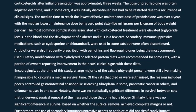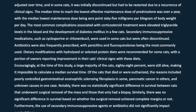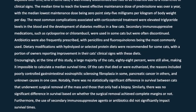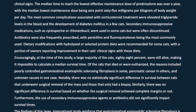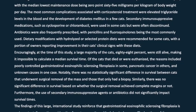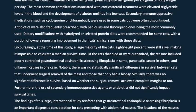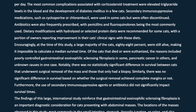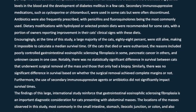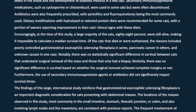The most common complications associated with corticosteroid treatment were elevated triglyceride levels in the blood and the development of diabetes mellitus in a few cats. Secondary immunosuppressive medications, such as cyclosporin or chlorambucil, were used in some cats but were often discontinued. Antibiotics were also frequently prescribed, with penicillins and fluoroquinolones being the most commonly used. Dietary modifications with hydrolyzed or selected protein diets were recommended for some cats, with a portion of owners reporting improvement in their cat's clinical signs with these diets.